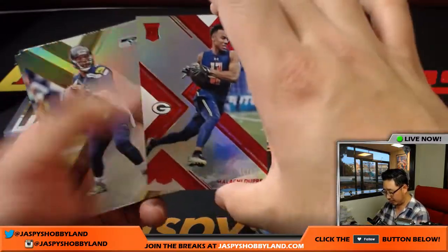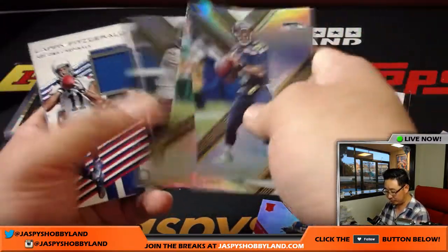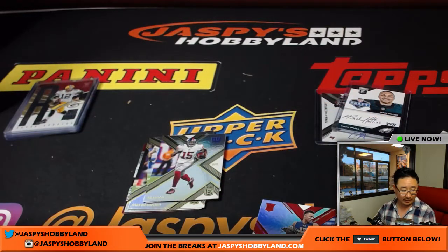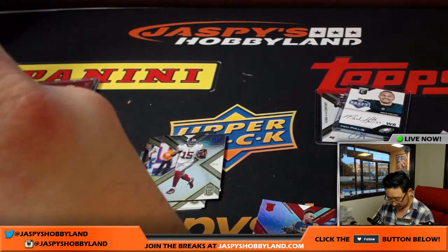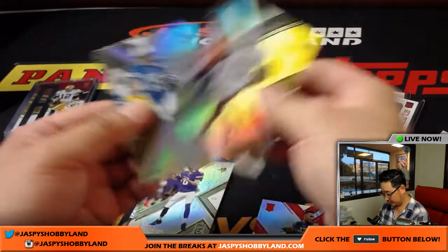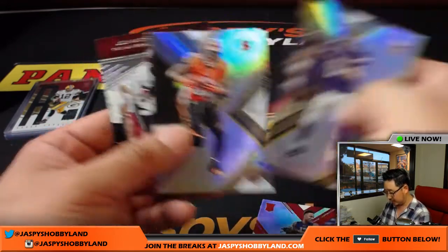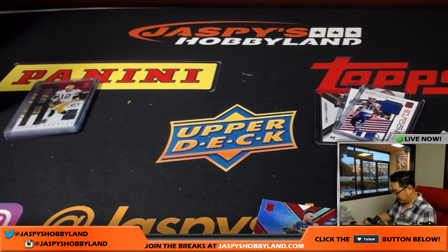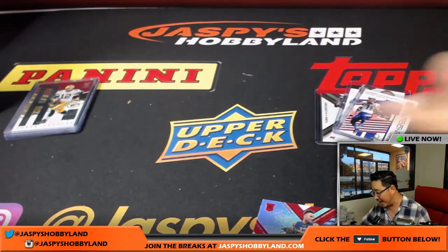Ravens. Malachi Dupree to 85 for the Packers. And another Larry Fitzgerald Pro Bowl standout relic for Tyler Kish. Nice. And the last bits right here. And that's it, folks. There, we made it. Elite, pick your team number 2. Full 12-box case break in the books.